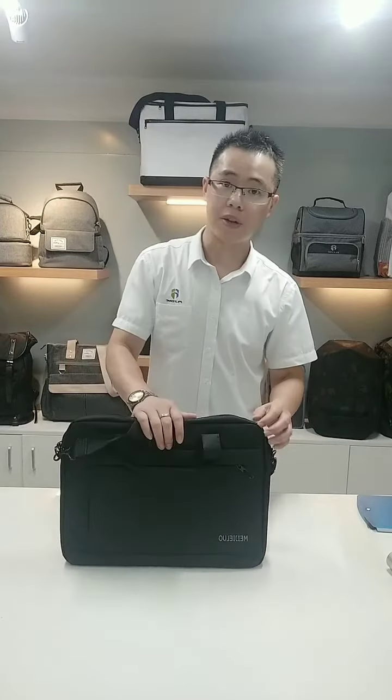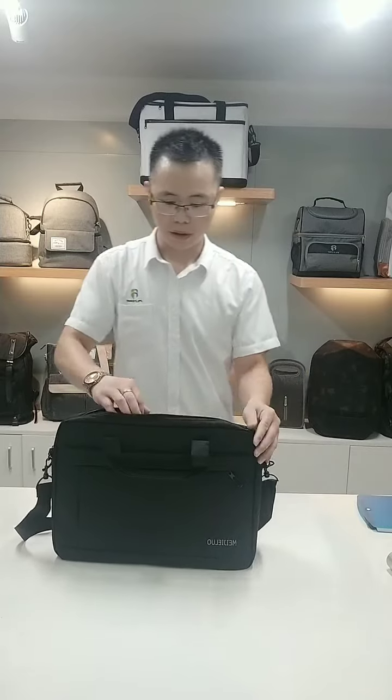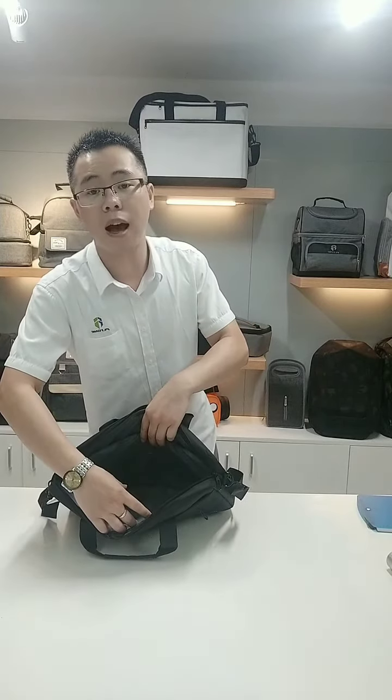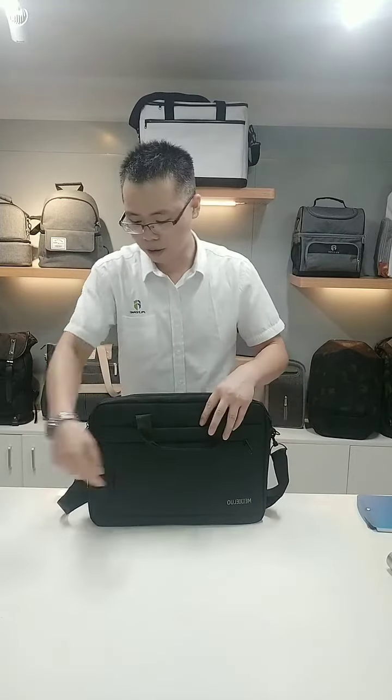Now, I'm very glad to recommend our computer bag to you. Inside, you can see the pocket for the computer, and the larger pocket for other documents. Now I will recommend the outside structures for you.